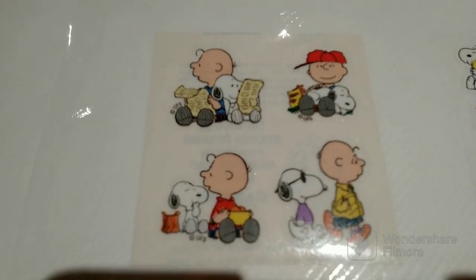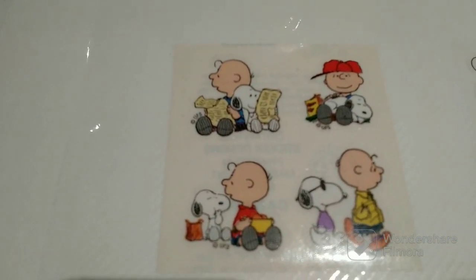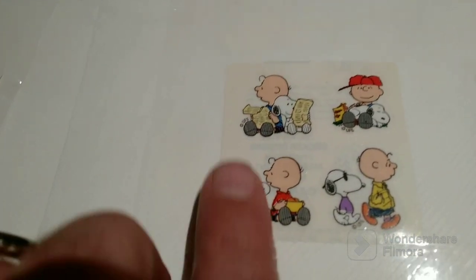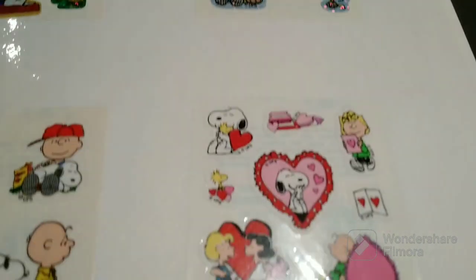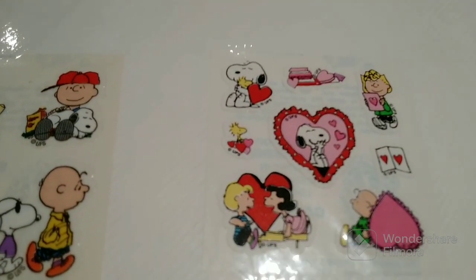There's Charlie Brown. So those are just regular. They almost look like tattoo stickers. Are those tattoos? Or are they just flat stickers? I think they're just flat stickers. Mm-hmm. And then there's Valentine's Day.